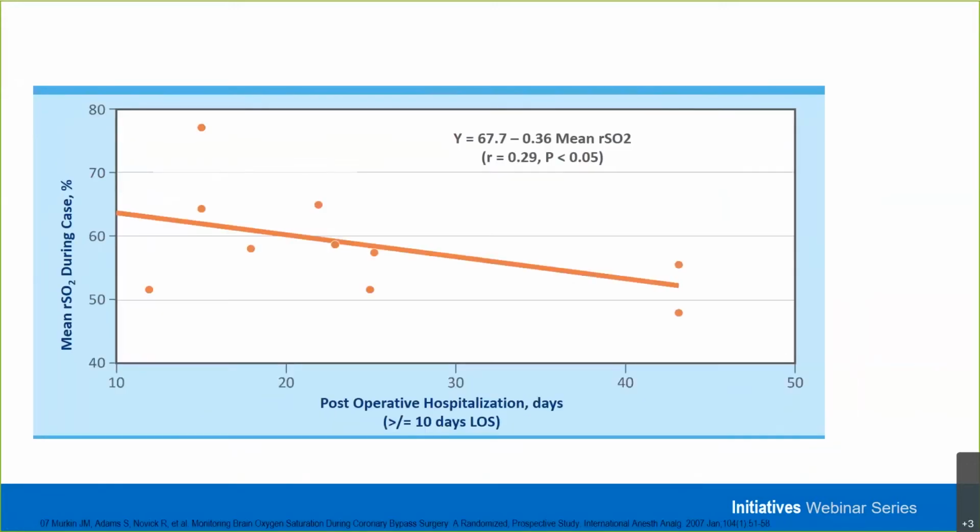Not only did they see fewer complications overall, but when they looked at the mean saturation during the procedure and compared that with length of stay in the hospital, they found almost a dose-dependent curve where the lower the mean saturation during the case, the longer the hospitalization or length of stay.